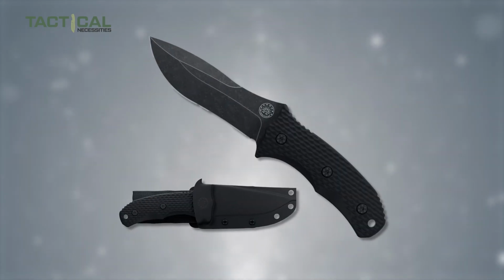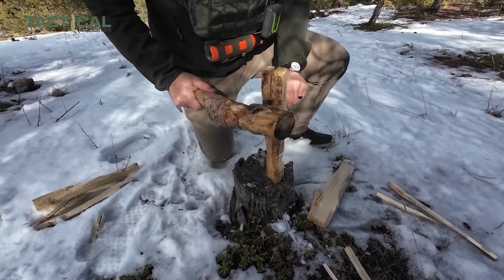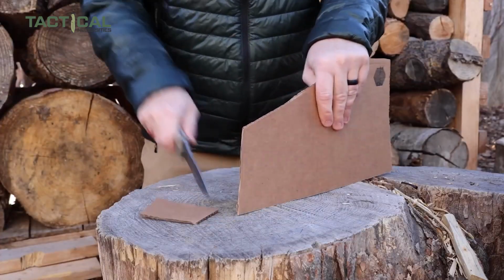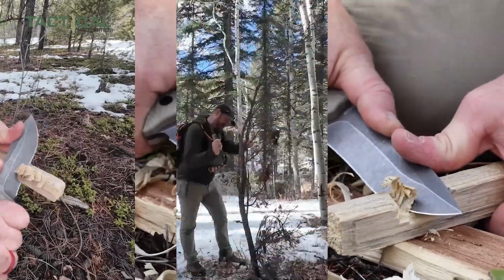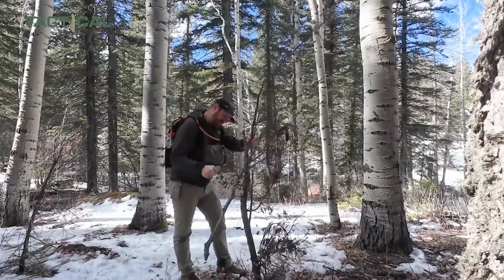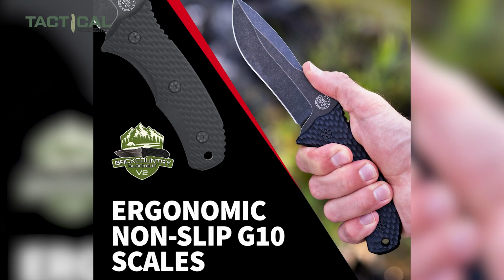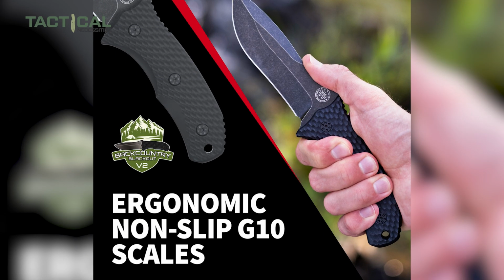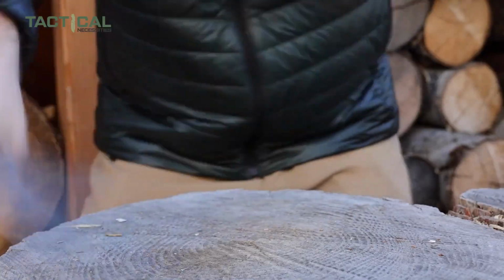The blade measures 4.5 inches long and about 4 millimeters thick, which makes it more versatile for detailed tasks without giving up durability. Its design allows it to cross over between outdoor use and defensive situations, which is rare in this category. The handle is crafted from G10 with added jimping on both the front and back. Whether you are wearing gloves or using bare hands, the grip feels locked in.